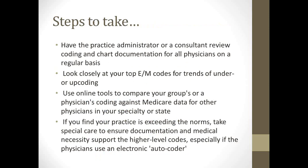Additional steps that you want to take. Have the practice administrator or a consultant review the coding and chart documentation for all physicians on a regular basis. Look closely at your E&M codes for trends of under or upcoding. Use online tools to compare your groups or physicians' coding against Medicare data for other physicians in your specialty or state. And if you find that your practice is exceeding the norms, take special care to ensure documentation and medical necessity support the higher level codes, especially if the physicians are using the electronic autocoder within their electronic medical record system.